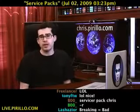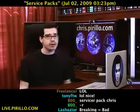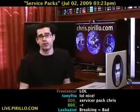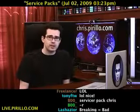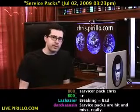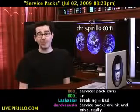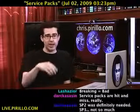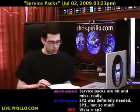Windows XP is on service pack number 3, and some people are still using Windows XP for a good reason, because right now Vista is not, well, it's generally not a great operating system. Windows 7, right around the corner, at least from today's date, is going to be an awesome upgrade from either Windows Vista, most certainly, or Windows XP.